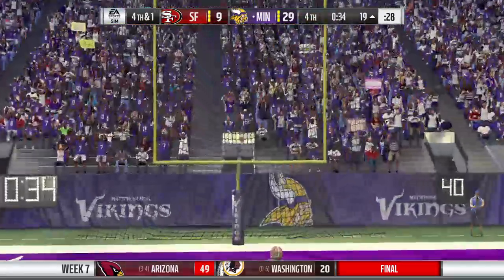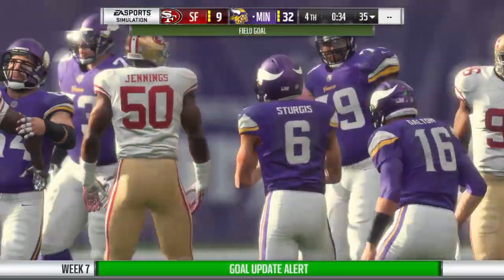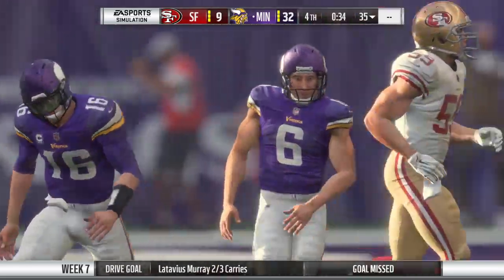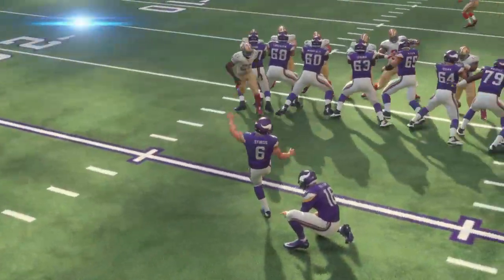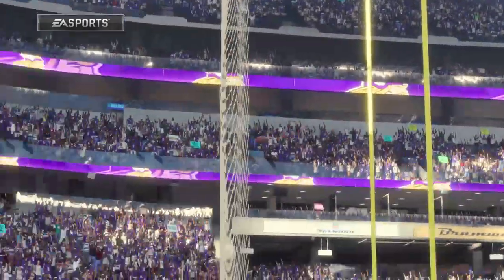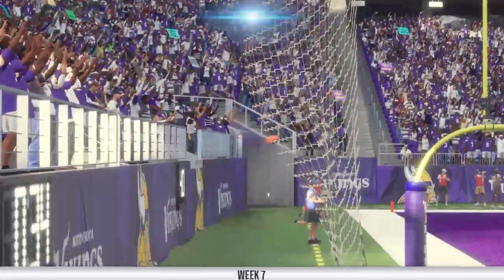And Sturgis able to knock it through, and that will extend their lead even further. So it's 3 more points, and that widens things out even further here in the 4th. Hey, in this league, you can never have too much. So if you're in range, grab the 3 whenever you can.